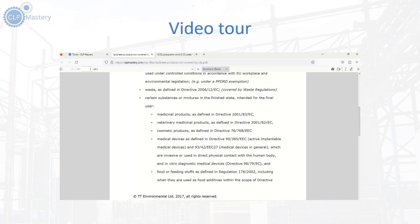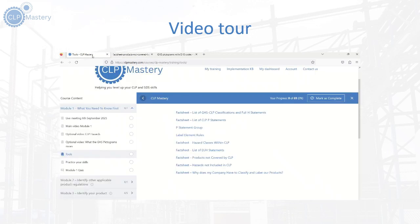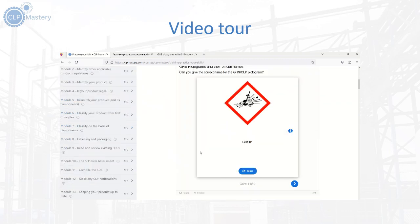So again, you can see that this is a fact sheet waiting to be updated actually. And then another lesson, it's not really a lesson, we've got our practice area. Now the practice area is really, really important because once you've had the live meeting to start the module, you have to go away, go through the main module, take any optional videos that you may need to have a think about. Use the tools, go and have a look at what they are, and then you come to practice your skills. And it does what it says on the tin.